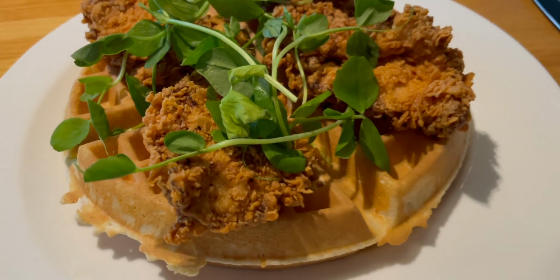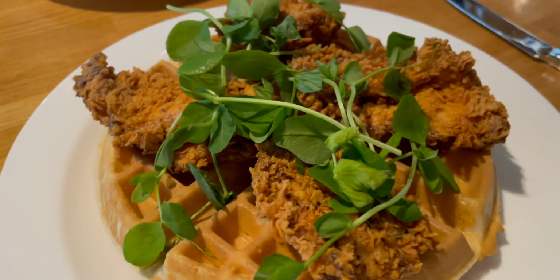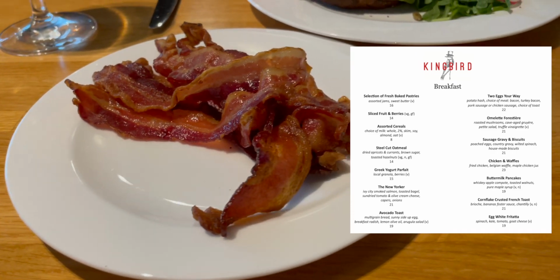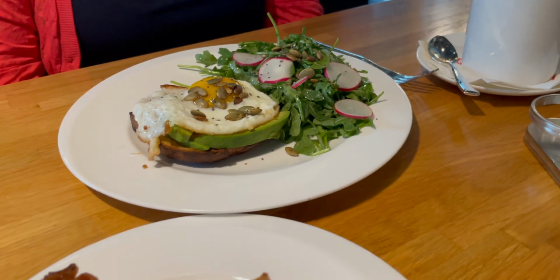And then for the morning, we used our breakfast credit, which was a measly $60. And I say measly because you have to see the menu prices. It was basically like $20 to $25 per dish. And honestly, at this hotel, it wasn't that great.